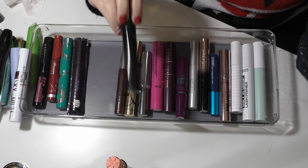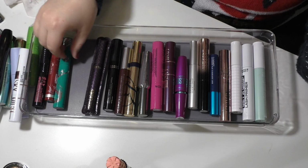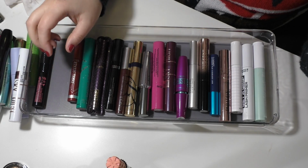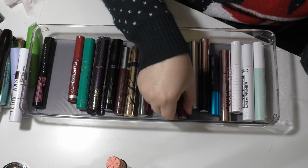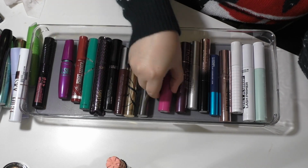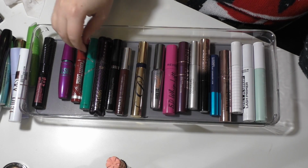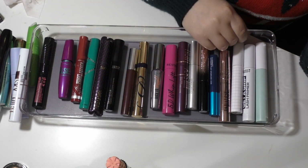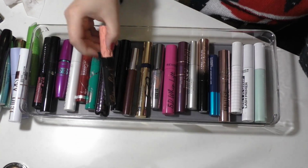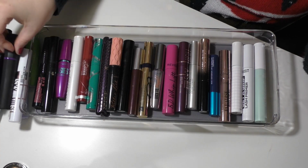I love this Hard Candy mascara. It does not smudge under my eyes, which is really nice. I haven't even used the Tarte one in ages because it's been buried under here and I haven't been able to see it. Got Maybelline the Falsies. That's not even very old. Let's see. I just got Benefit They're Real. Then I still have this, the Pure and the primer, Roller Lash. I think we'll go ahead and let Collab go just because it's already so dry, it's hard to work with.